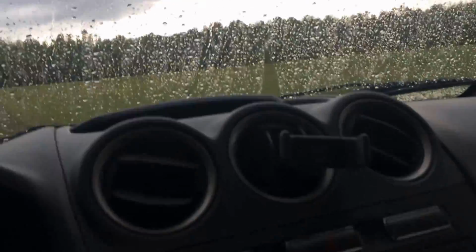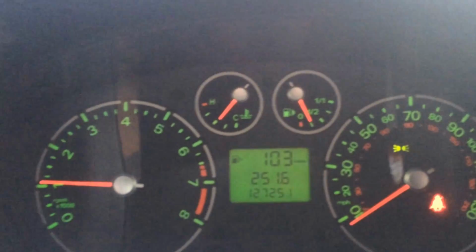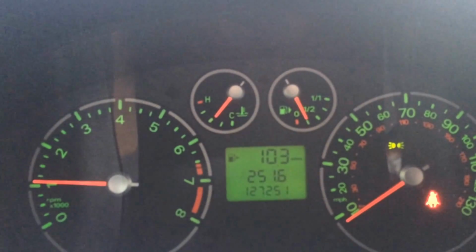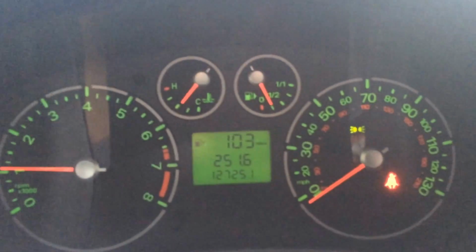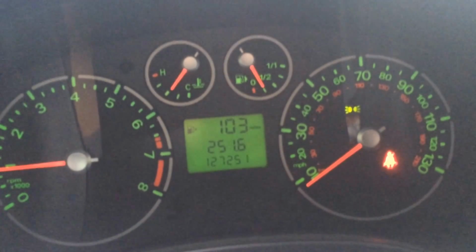Let's go and close this door in case it starts raining again. But here's the steering wheel. It has a grip on it. The original steering wheel faded away. This does have 127,000 miles on it. See? 127,251. I put quite a bit of mileage on it within the month that I've had it. And 130 is the maximum speed, but obviously you can never get to that.